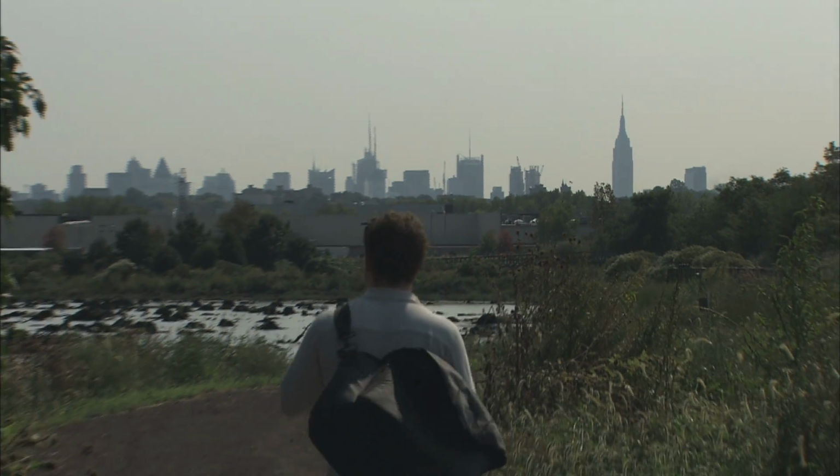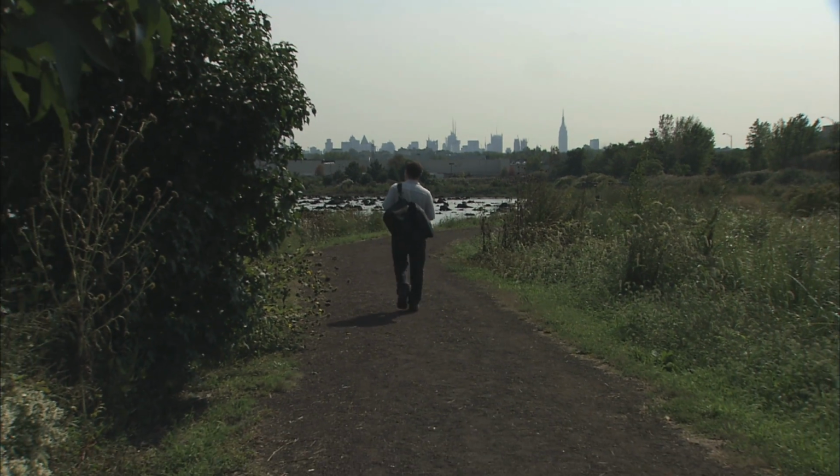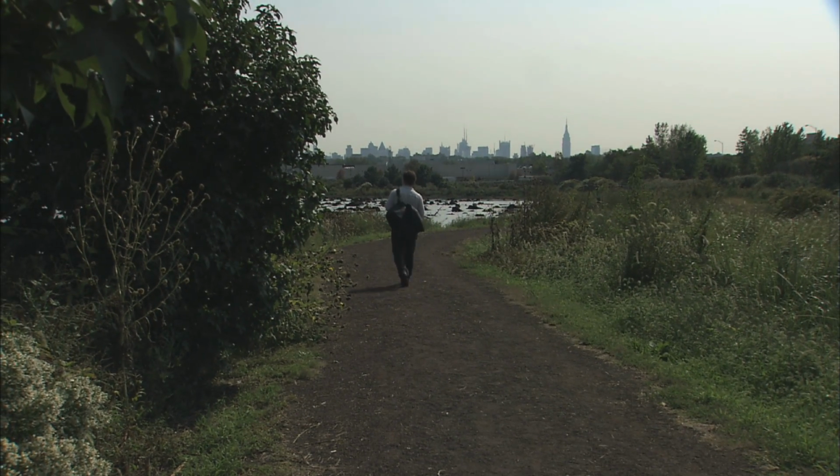The idea that this place can exist, all this wetlands, all these swamps, all this open space, literally so close to Midtown Manhattan right there. I mean, that's the thing. It's one of these things that's kind of hard to tell in images.